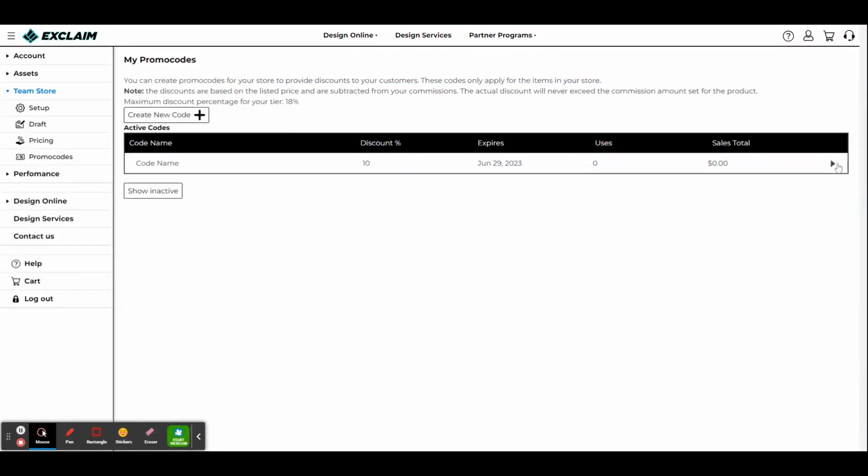So that's promo codes that can be used in conjunction with the collections to set pricing for specific items. They're all tools just to help the stores get whatever they need to outfit their team. So that's the setup. Those are the tools that you have.